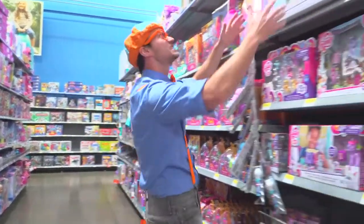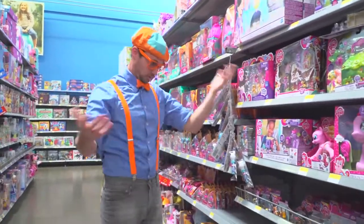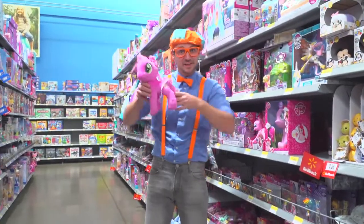Oh, look at this playset. This playset's the color pink. And, woo, a stuffed animal, which is the color pink.